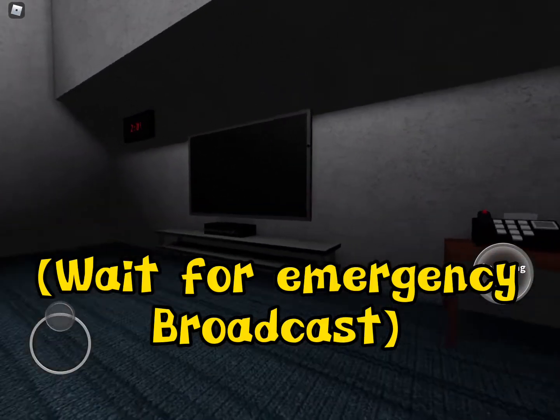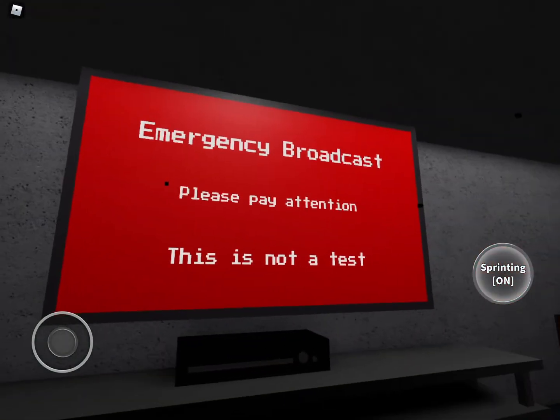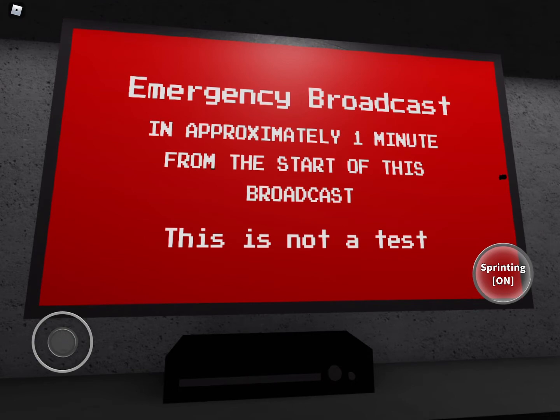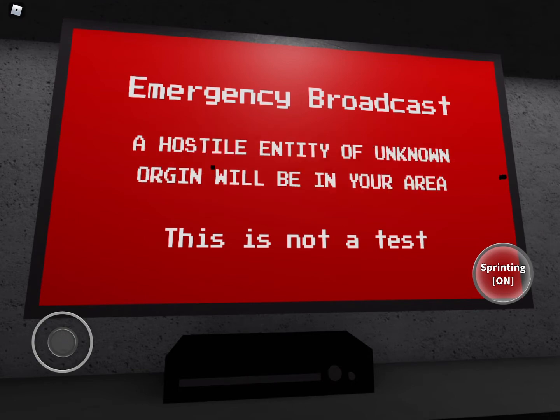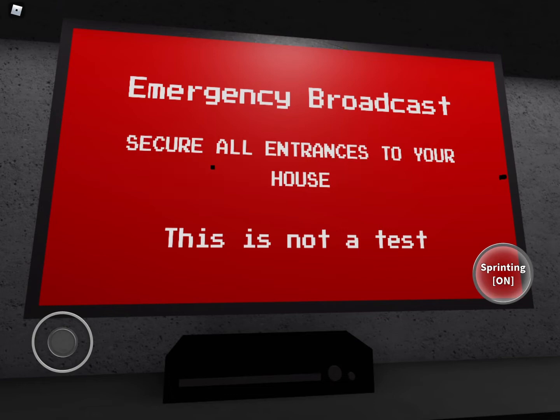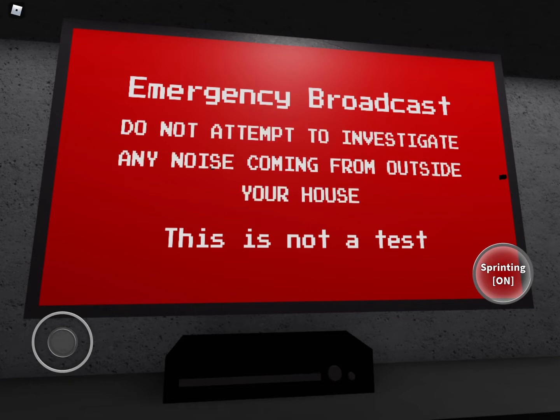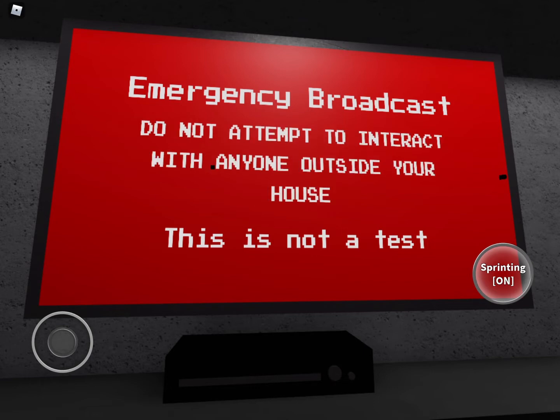Wait for emergency broadcast. Please pay attention, this is not a test. In approximately 1 minute from the start of this broadcast, a hostile entity of unknown origin will be in your area. Secure all entrances to your house. Cover windows with objects. Remain inside your house. Do not attempt to investigate any noise coming from outside your house. Do not attempt to interact with anyone outside your house.